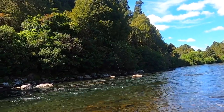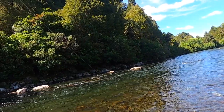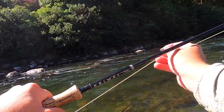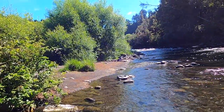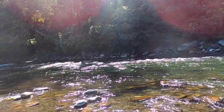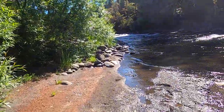Feels like another good fish. I think it's a brown, this one. I haven't seen it, but it's acting like a brown, or it's foul hooked. Fuck yeah. Lost. Had to happen at some point of the day. Oh, I did lose one really small one, but it's the first one that hasn't really stuck. I can't complain too much.